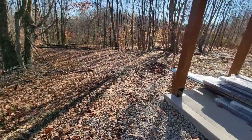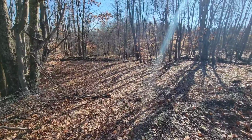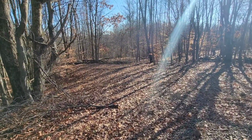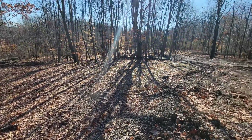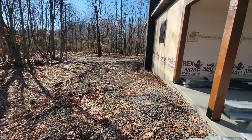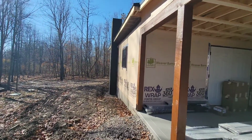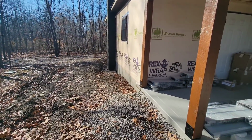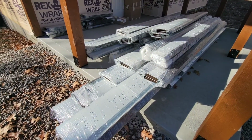And then we'll put a pathway down this little area here, and out there, you can start to see the start of the trail there to the left. We'll have a little fire pit area out here, all nice for about 4 to 6 people. And then here you can see the side where the chimney will be. We'll stone this, and then board and batten metal siding, which you can see is right here waiting to be put on. So that'll happen soon enough.